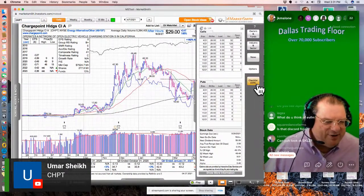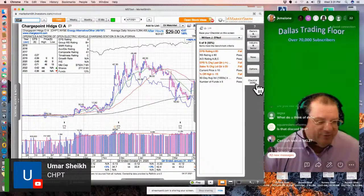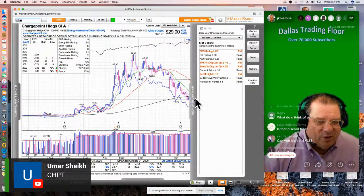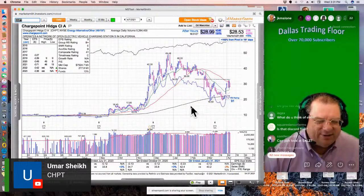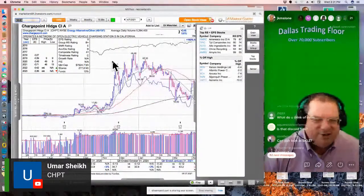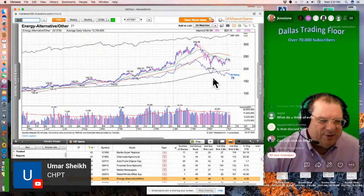I really haven't evaluated it, but I have been in Blink Charging, and I've done very well in the past. Now, Blink is pulled back, but I do think that with all these EVs coming out, this is an area that's going to do very well. It's improved a lot. It's in the alternative energy area, and I want to show you the chart for that whole group. Let's see where it ranks in this area.